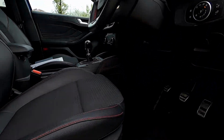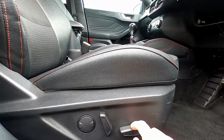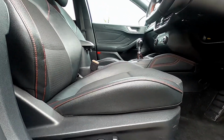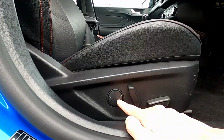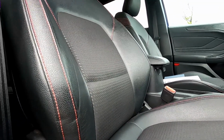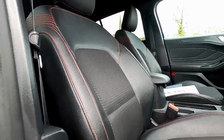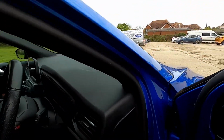And as we can see, we have a 1, 2, 3, 4, 5, 6-way electric seat adjustment on the driver's seat, and then you also get the lumbar support. I don't know if you can see that on the video there. The back of the seat goes in and out to make it a bit more comfortable for you. Now, if we go into the car, squeeze in.